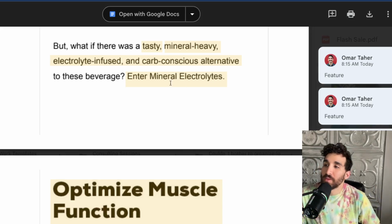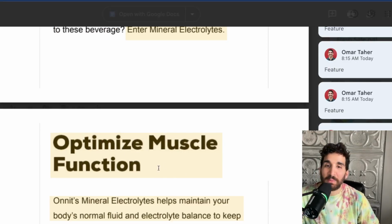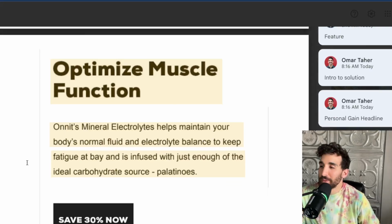So this is how they're different, right? Enter mineral electrolytes. Optimize muscle function. Very simple. There's personal gain in it. People that are watching this, they're probably Rogan fans, right? To some degree. It's all about muscles and whatnot, about being healthy and building muscle and the whole shebang.